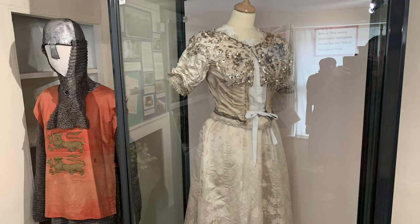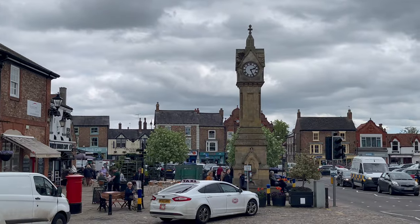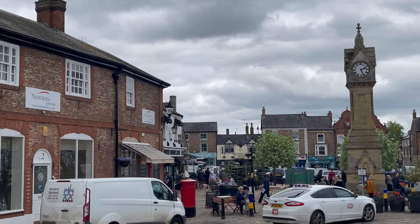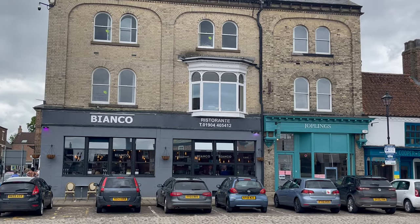There's a quick look around the Thirsk Museum. There's a number of shops, cafes, bars and restaurants in the centre of Thirsk. Let's just take a quick look around those now.